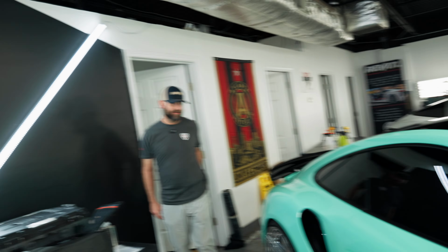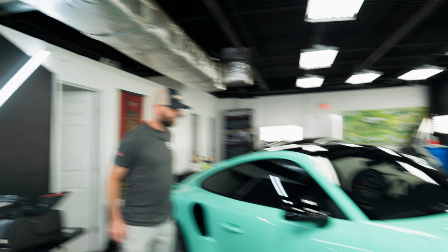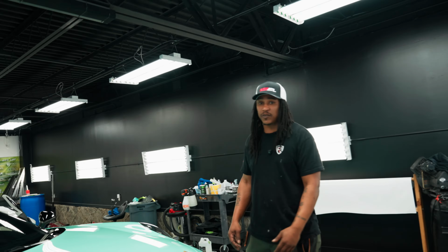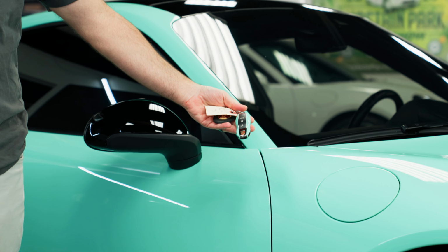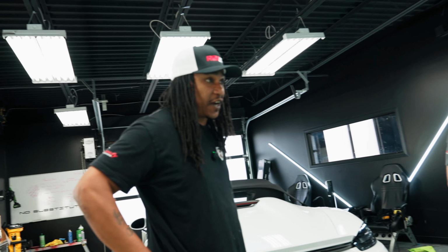Another cool thing about this car, Alex, you grab the key. Yep, I got it. Just one little detail we wanted to do for the customer. He didn't ask us to do it, but we thought it'd be a nice touch to color match the key. So that's just another little wrapped thing we did here with the same material.